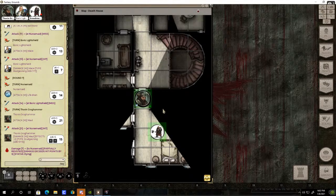Okay, let's address this baby. All right, so in the nursery there, like I said, there is a tightly wound bundle laying in the crib.